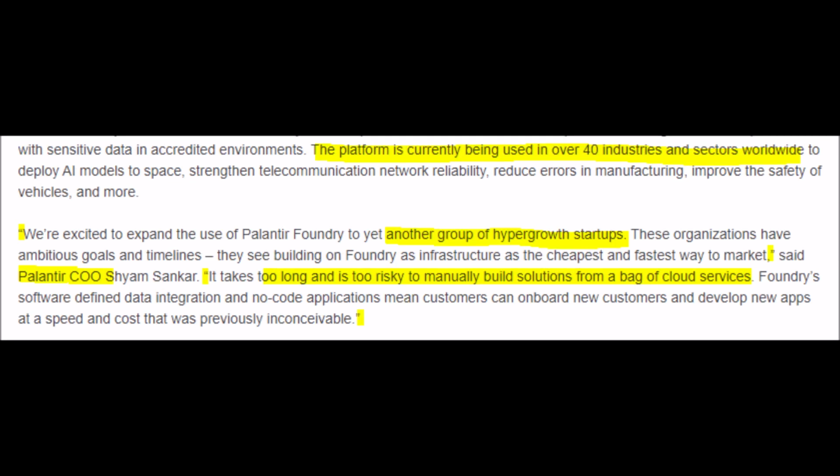End quote. After these comments, the COO of Palantir responded by saying this, and I quote, "We are excited to expand the use of Palantir Foundry to yet another group of hyper-growth startups. These organizations have ambitious goals and timelines. They see building on Foundry as infrastructure as the cheapest and fastest way to market." End quote.